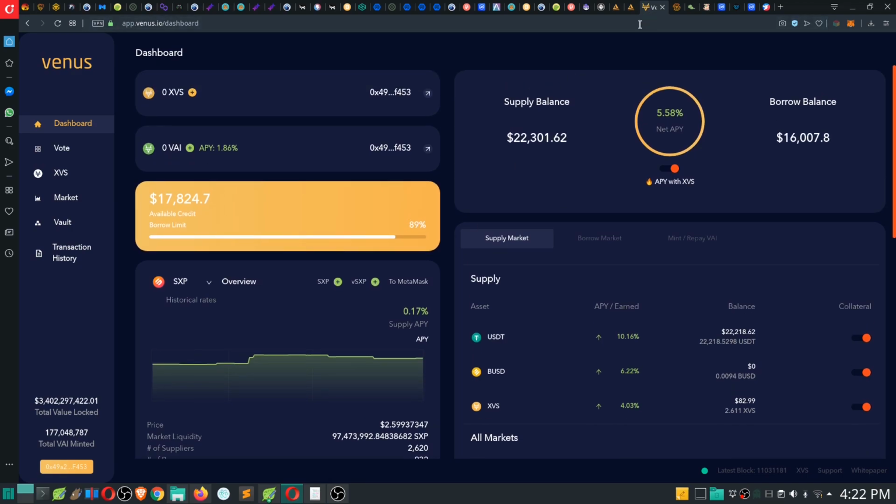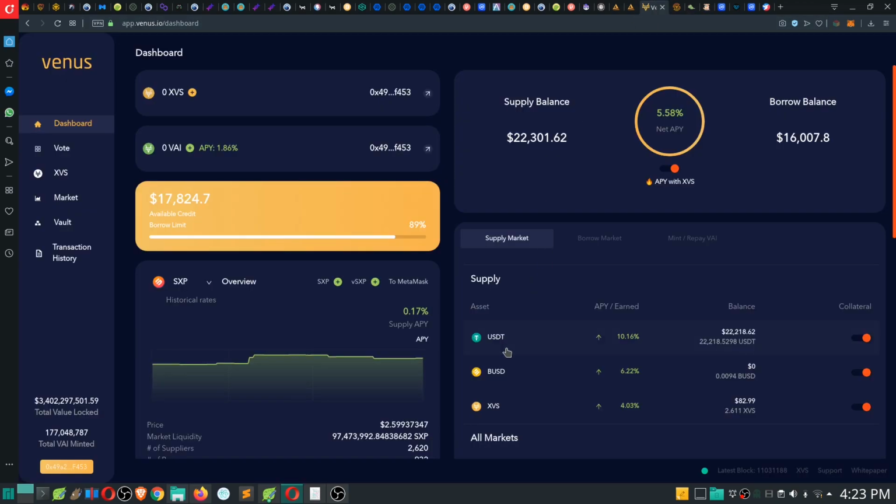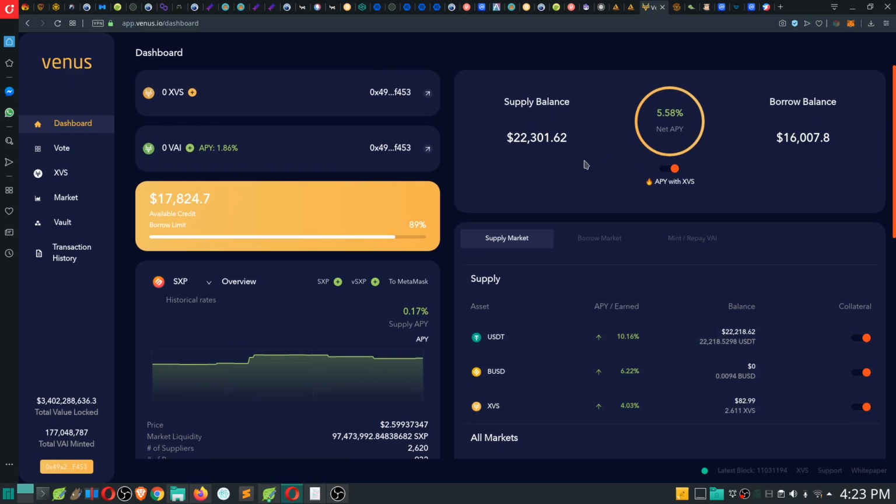So what do we have for price protection? Just as a review here, you can post XVS as collateral and earn that. You could have price appreciation on it. It has done decent previously, and then with the market crash in the April, May time frame, things kind of washed out some. I wish I would have sold up there, but I didn't, and I still had a little bit of XVS, which I still have in here, 2.611. I just have that in there supplying so that I get a little bit of a return off of it. And we'll see if it gets price appreciation.